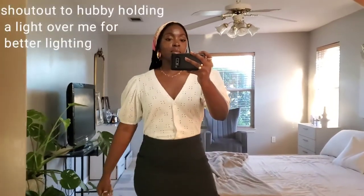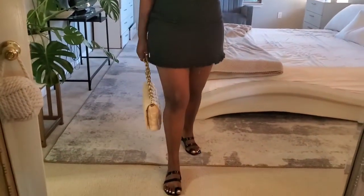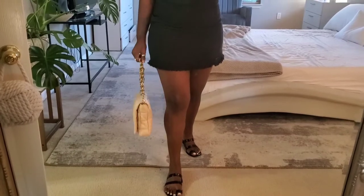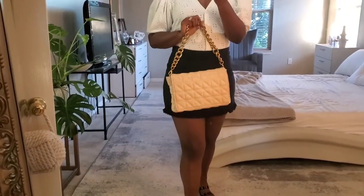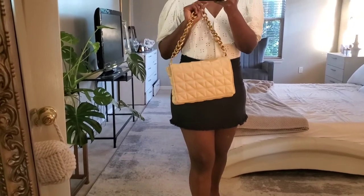Okay, so babe's home now. We decided we're gonna go get dinner. Let me show you what I'm wearing real quick. I got your arm. So my top is old from H&M, and then I have it with this linen skirt from Cotton On and these sandals from Dolce Vita. The bag is from Zara. It's a raffia one. I think they have this in multiple colors.